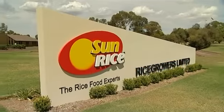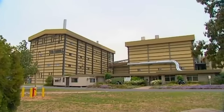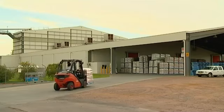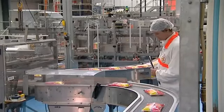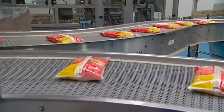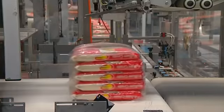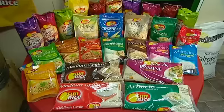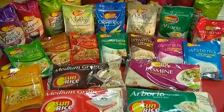Sunrice is the international brand of Rice Growers Limited and has its headquarters in the Riverina town of Leeton. The company is wholly owned by current or former rice growers. Sunrice is a vertically integrated agribusiness, producing and marketing an extensive range of rice and value-added rice food products. The company is one of Australia's largest exporters of processed branded foods and one of the largest rice food companies in the world. Its brands are recognised around the globe for their high quality.